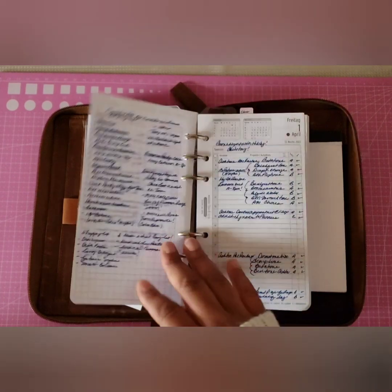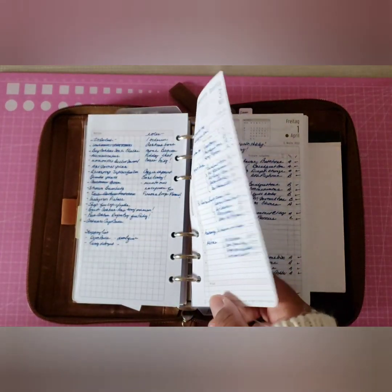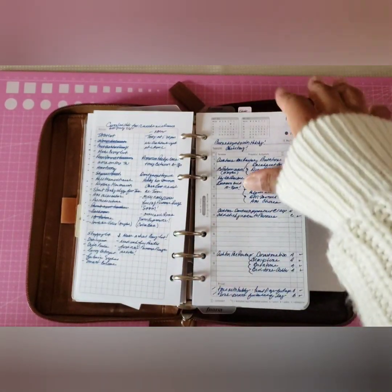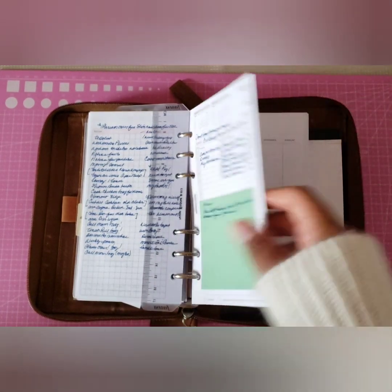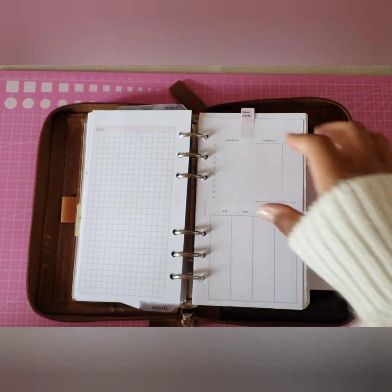I just ripped. Well, it's okay because I'm getting ready to take these inserts out anyway, and I can fix that little tear anyway. So there's that. Now, what I did add in here is a weekly overview. I added a weekly overview in here.